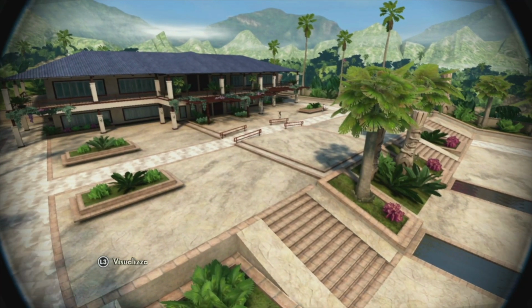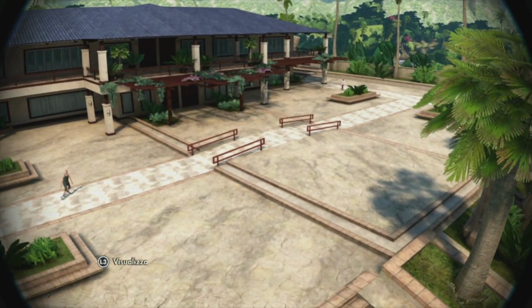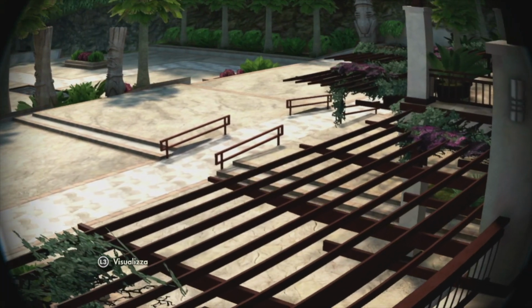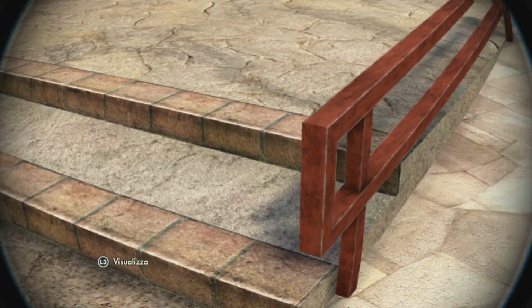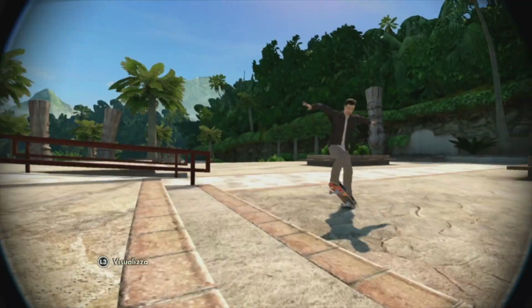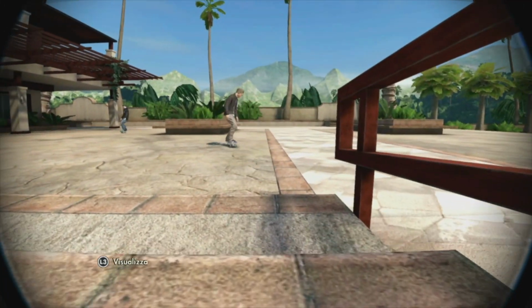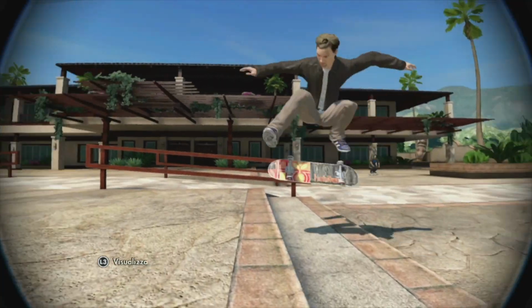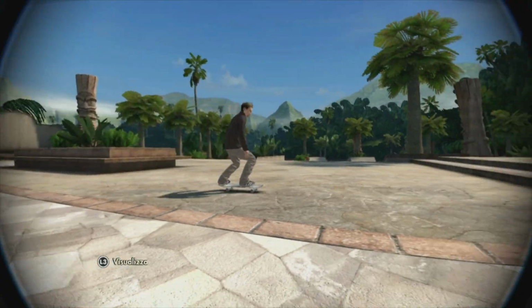Number 4, the Hawaiian Dream Hike rails. Located in the Hawaiian Dream DLC, right where you spawn at the beginning, you can find this sort of handrail, but it's more like a flat bar. You can skate it in different ways. You can do tricks up the stairs and then grind the rail, or from the bank you can find in both ways, front side and back side. You can use it as a jump and skate the rail.